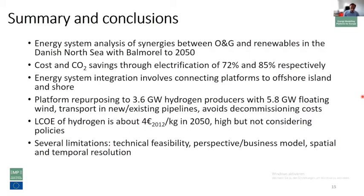Of course, it doesn't completely avoid them, because at some time in the future this infrastructure may need to be decommissioned. What I didn't mention in the slides was that we had an LCOE of hydrogen of about €4 per kilogram, which is higher than some existing studies. And we didn't consider support policies and incentives for green hydrogen in the future. And we did have several limitations.